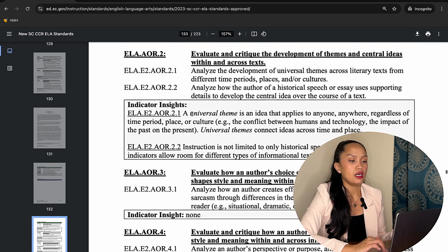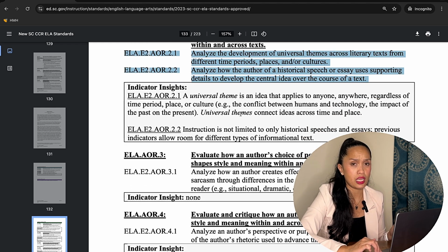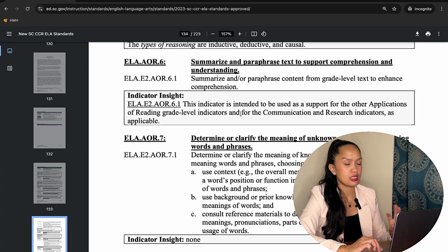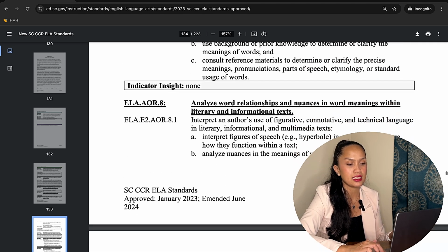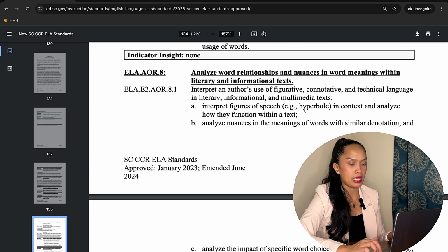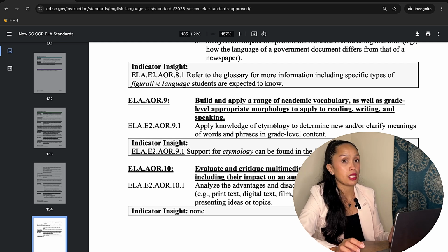So you have standard number 2. Again, you will not be teaching that. That is the goal. What you will be teaching to reach that goal are the indicators. You have the indicator insights, and that's true for all the sections of the standard. So summarizing and paraphrasing, determining and clarifying meaning using context, background knowledge, and consulting references. You have analyzing word relationships and nuances, interpreting an author's use of figurative, connotative, and technical language. So interpret figures of speech, for example hyperbole, and analyze nuances. Some don't have indicator insights. That's okay. It means it's pretty much as it is. But if it has an indicator insight, make sure that you read through it.